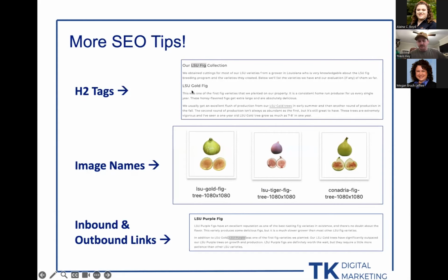And have a lot of these H2 tags in your content to kind of divide up paragraphs. You don't want just long strings of text with no headings. Use these headings to your advantage to make it more readable and also help out with your SEO.